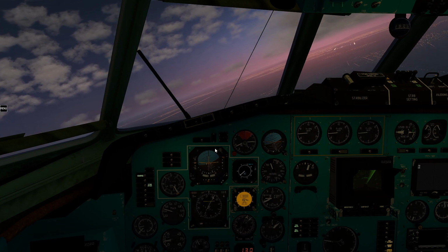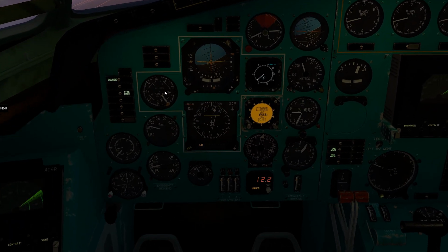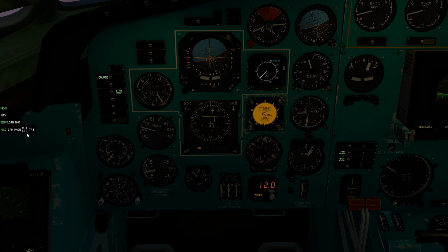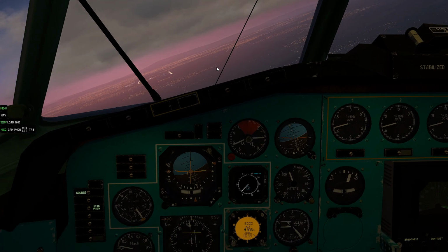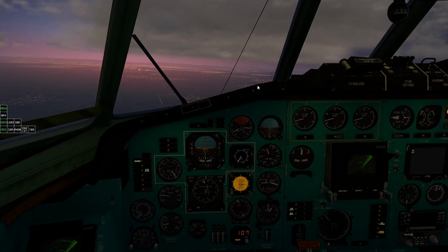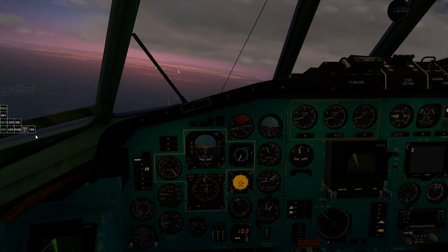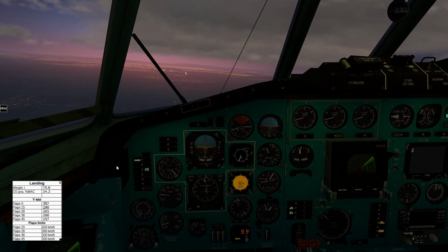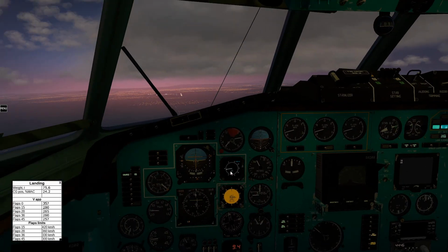Let's lose a little bit of speed. And then extend flaps gradually. 300 km per hour. There we go. And extend landing gear. So flaps, we can extend flaps, extending gradually. Slots extending. Also going to arm the glide slope mode.